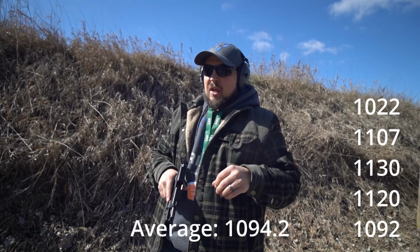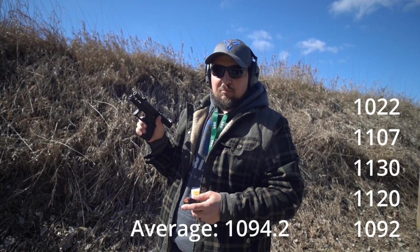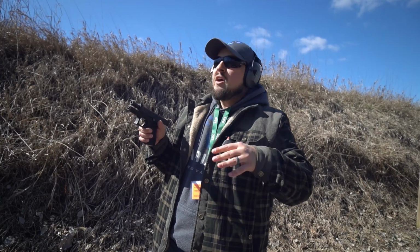So we are looking to be in the upper 1000s with the Glock 19 here with its 4-inch barrel. We had a low first shot at 1020-ish, and then we had a high shot up in the 1130s, but we're looking at right around 1100 feet per second with this average. So now let's go ahead and pop out the 365. We're gonna run the True Precision barrel, which is our 3.7-inch barrel, next.